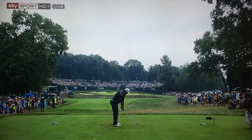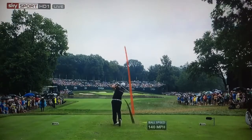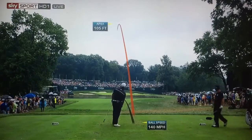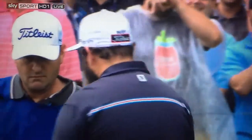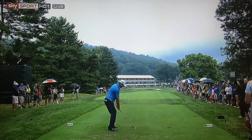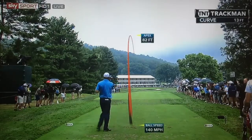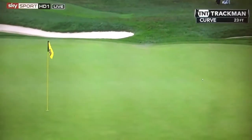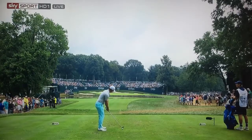You'll have another Andrew Johnston. He set up for a fade. Started left and it's fading back towards the center of the green. All right, back here at the fourth, Paul Casey.